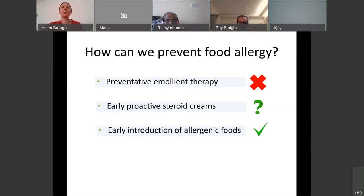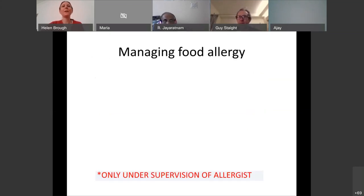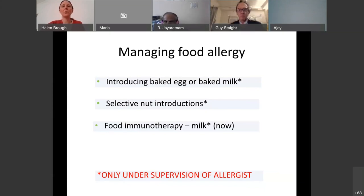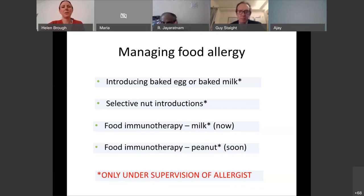Early introduction of allergenic foods: we're hoping that from the LEAP and the EAT study, there are many other studies that have also looked into this, that particularly for egg and peanut, there is quite strong evidence now that introducing these early into the diet can prevent the development of these allergies. These are only to be done under the supervision of an allergist for managing food allergies, so introducing baked egg or baked milk, selective nut introductions as per the ProNut study. Food immunotherapy is something that we are starting to provide on the NHS and also provide privately. We haven't yet started doing peanut immunotherapy on the NHS or privately. And obviously at the moment, given COVID, these day case facilities have stopped.